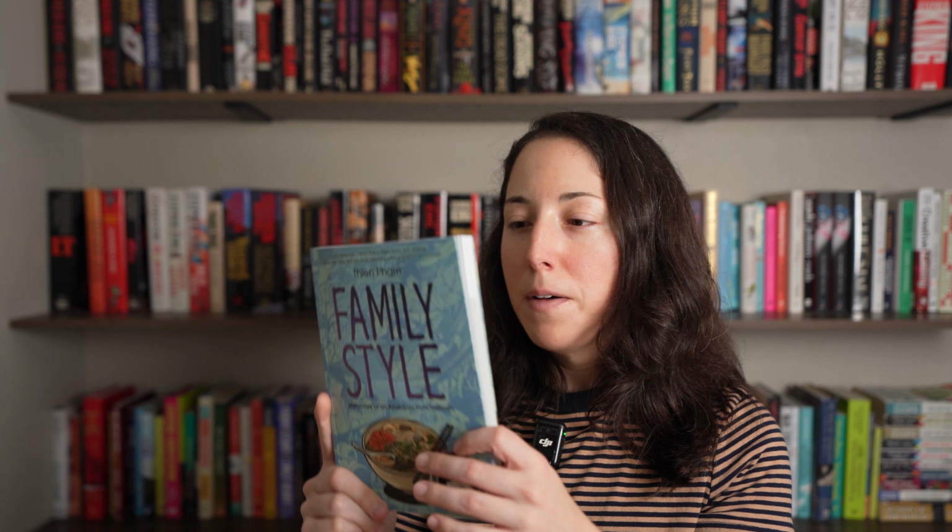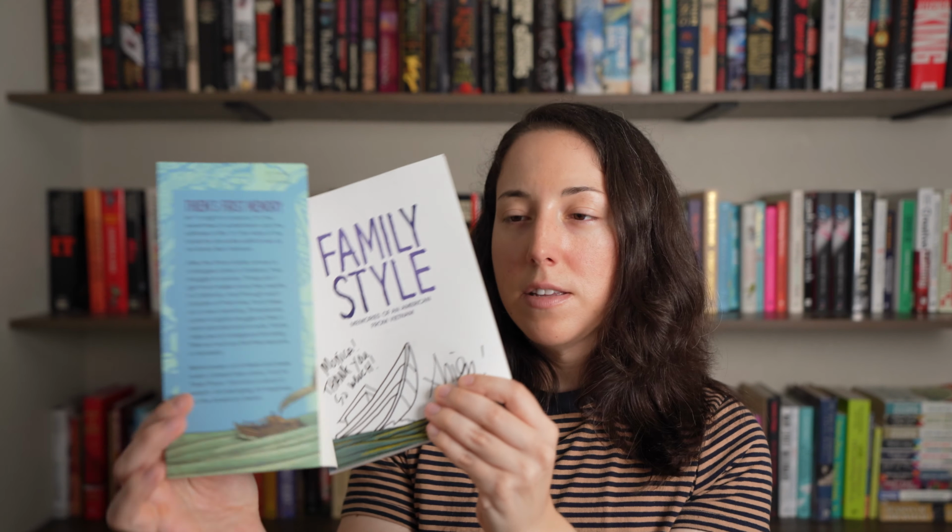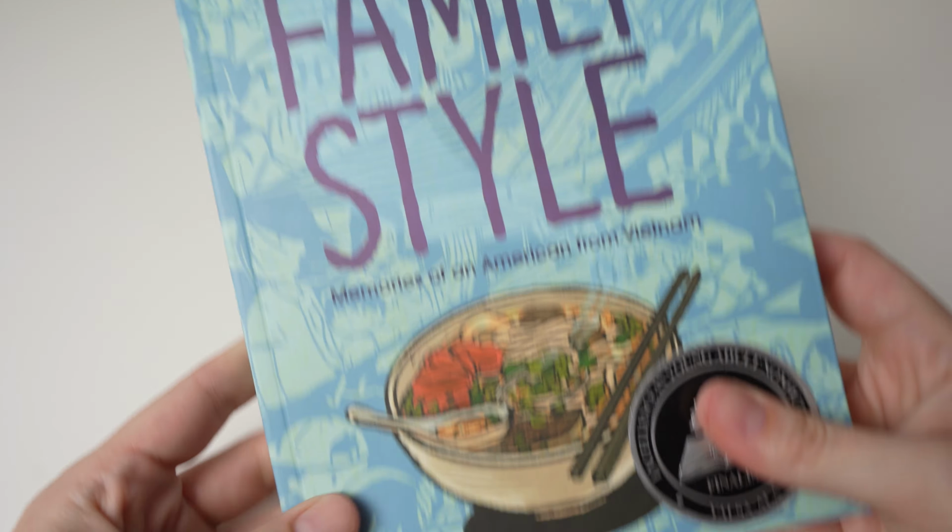Last but not least is Family Style, Memories of an American from Vietnam by Tin Pham. So at the event, I also purchased this book and got it personalized and signed. It was really great to hear a little bit more about both of the stories and the creation behind both of these books. Tin's first memory isn't a sight or a sound.